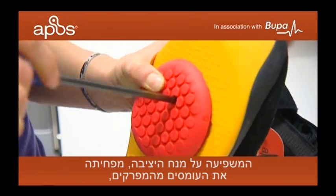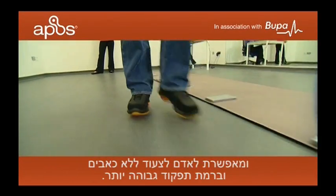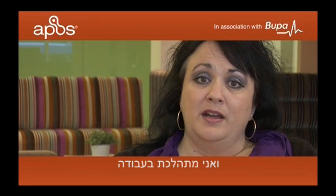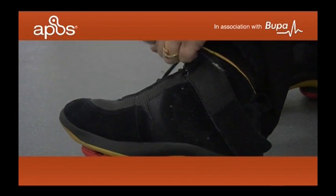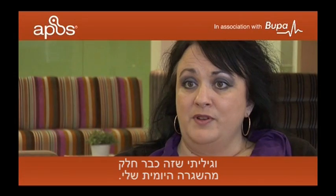Walk Right is a specially designed footwear which will actually realign your body's posture and redistribute the load so that you can walk pain-free and with more function. I take them with me to work every day, and I wear them at work because they need to be worn inside on a flat surface, and I find that they've become part of my everyday life.